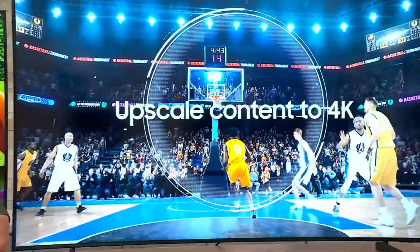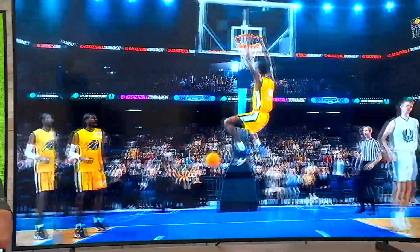What is that? Come on, pick the guy up at half court. What are you doing? Somebody play D. This guy's a stiff right there. But it still looks great.